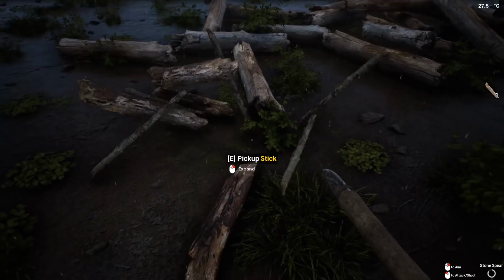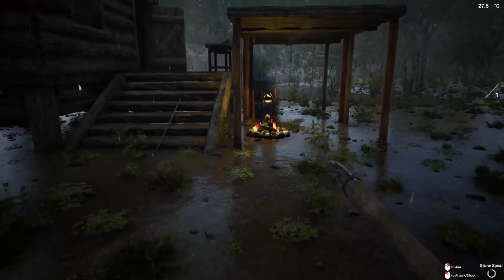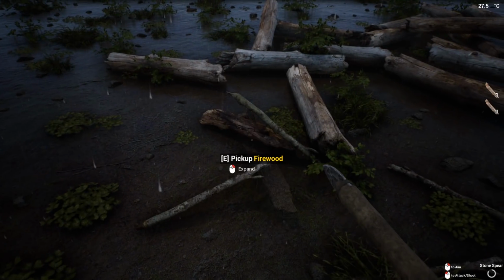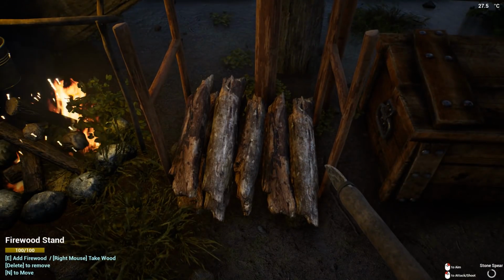Let's make a little bit more. And then we'll make a stick stand. We'll put our sticks in it, and we'll put that on the other side. Oh, yeah. Beautiful. We can take the firewood out of the chest now because they take up so much space. Oh, this rain is driving me crazy.